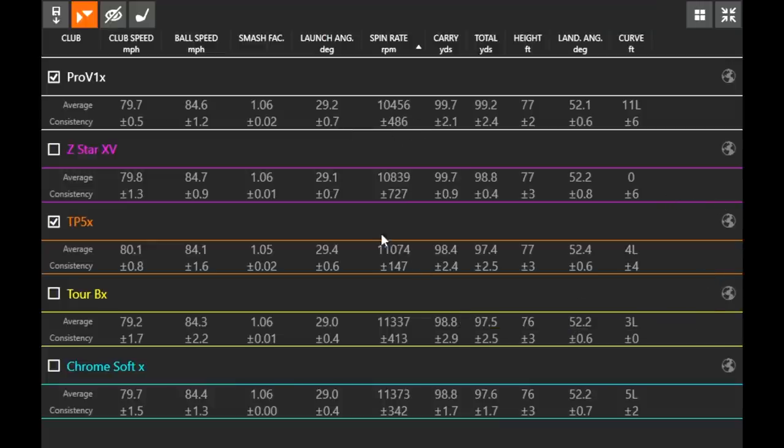But for me, what stood out was TP5X spin consistency. I know it's only a sample size of five shots, but there were a couple other balls where I actually took out a couple of mishits. These were all five shots with the TP5X. So that stands out to me. They had the highest sample size, but also had the best spin consistency.